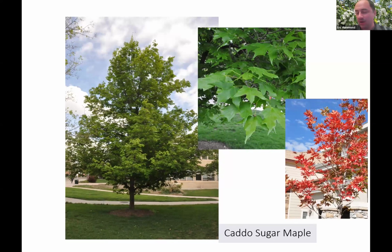Generally speaking, neither of those species are that great in our landscape. Some sugar maples do okay. Red maples are pretty much a no-go. We plant a lot of them because people want to have the tree from back east that they know, but they just don't do really well here.